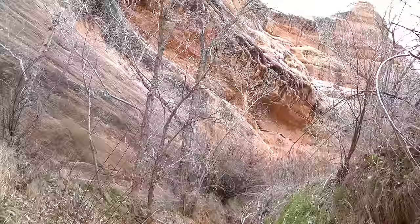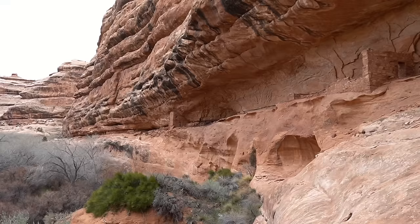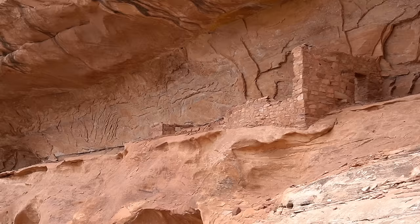So while I had my backpack off, I went around the corner and climbed up on a little bit of a ledge. While I was up there, I could look up canyon and I saw a pretty interesting looking ruin. So let's go check that out. Wow, there it is through the trees. This is far more impressive than I could tell from a distance. There's a lot of structures up there.